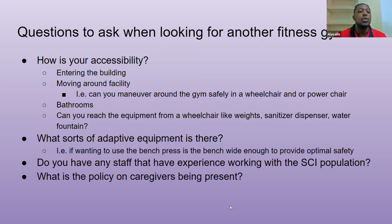Another question you can ask them is, what sorts of adaptive equipment do you have there? For example, if you love to bench press, is the bench press pad wide enough so that you can have optimal safety? What about how adaptive the equipment is? For example, what if you might need some modifications to the equipment to help provide you a safe workout? Will they allow you to do that? That's another question to ask them. What about their staff? Do they have any staff that has experience working with the SCI population? Are they willing to help you out if you need assistance with the transfer, or need assistance putting on a gripper or any other device that will help you during your workout?